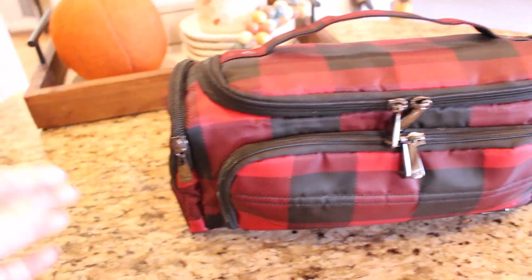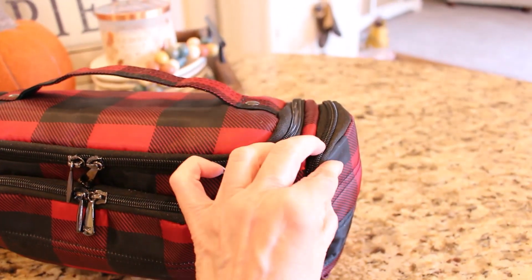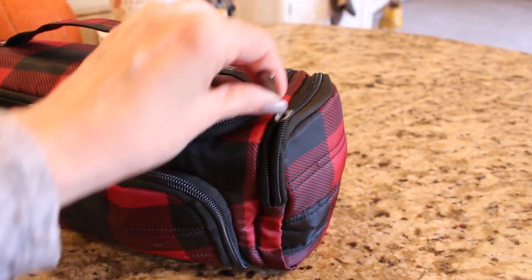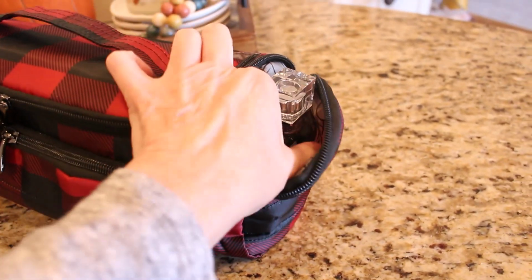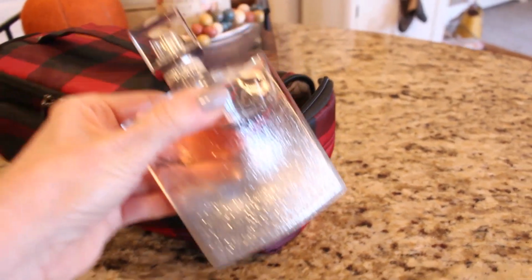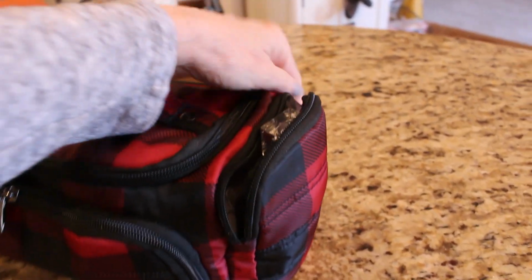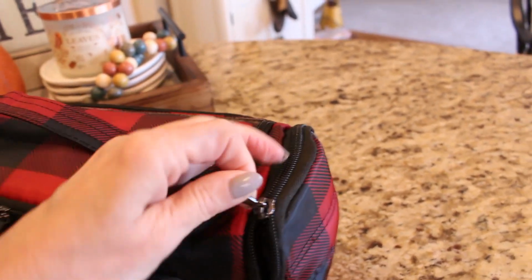And it also has two really useful pockets on the ends here. Now, a lot of cases have pockets on the end, but they're so small, they're really not that useful. But I can fit a full-size perfume bottle in this little side pocket just perfectly, and they're all padded, so all of your things are really protected well.